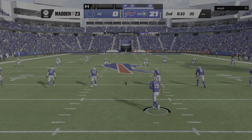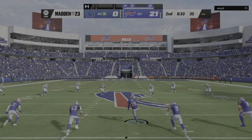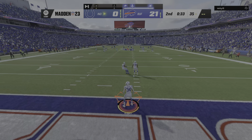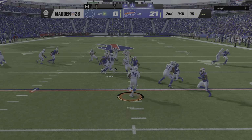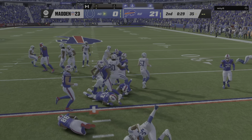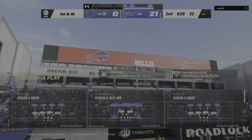So they'll get another shot on offense following that pick six. And now the kick is away. This fielded right at the goal line. And he's up past the 20 to the 22-yard line.